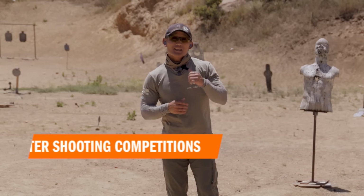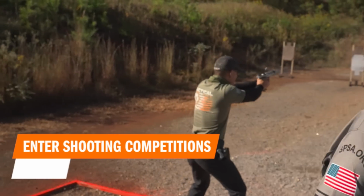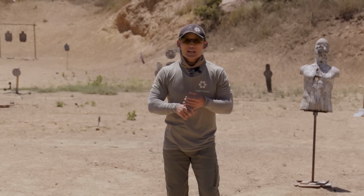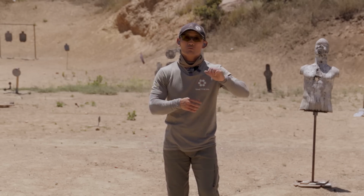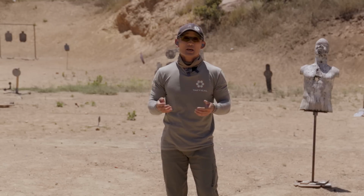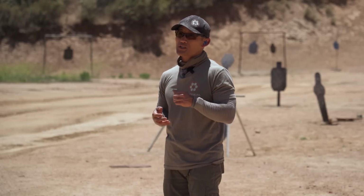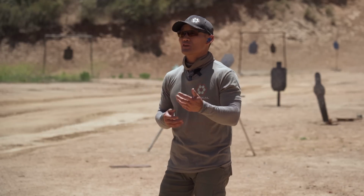Tip number 8 is to shoot competitions. Even if you're not in it to win a competition, you're going to get a lot of reps in a very dynamic environment where you can run to different positions, shoot multiple targets, shoot different kinds of targets that you're not going to see at your typical indoor range. In addition, you're going to get more experienced shooters helping you out, giving you pointers.